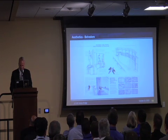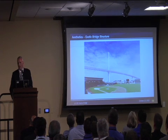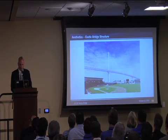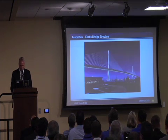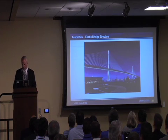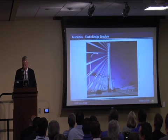And this is probably what most people are here for. This is a rendering of what the bridge is going to look like if you're sitting at Whataburger Field on the first baseline. Here is what it will look like, a rendering at nighttime with the lighting. This will be if you're driving across it.